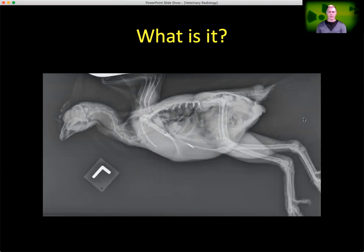bit more radiopaque. But again, we've got the skull here, the beak, we've got a trachea, which is this gas-filled tube here. You can see the cervical spine curves like that. Here's the wishbone, which is a modified collarbone. And the breastbone here, which is this keel right here. And this is the heart right there. And right behind the heart is the liver.